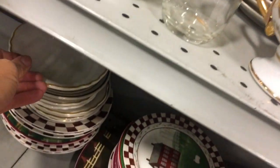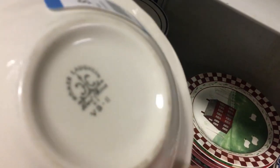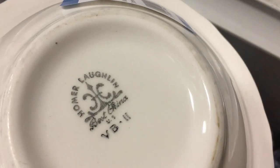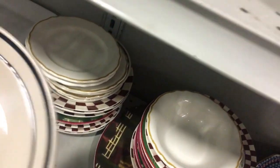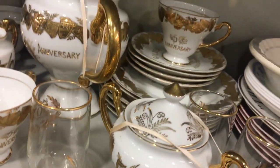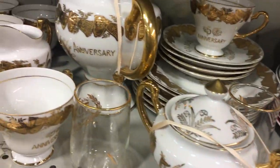This looks like some restaurant ware down here. Not a very pretty color. Yeah, it's Homer Laughlin's Best China. That is their restaurant ware line. I don't care for that brown. I like this black, but that's not Homer Laughlin, is it? No. Okay. So yeah, this is, for me, something that I'm just not interested in.